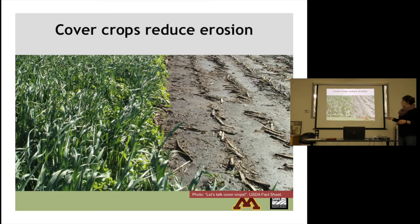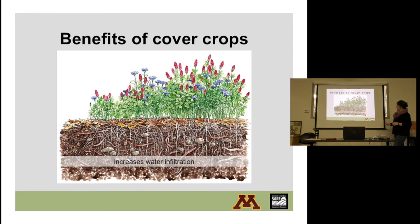All right. Here's another photo of the same thing. We're seeing a really wet, mucky field here, with water flowing in better through the cover crop.